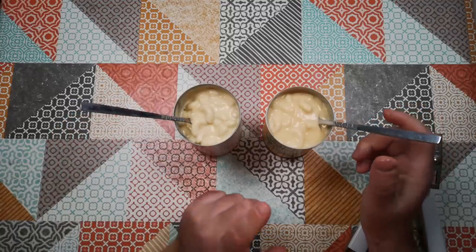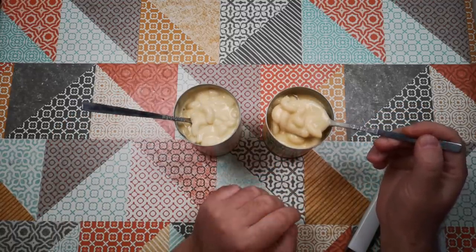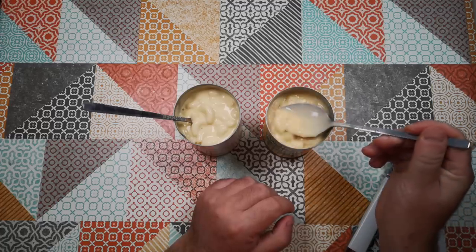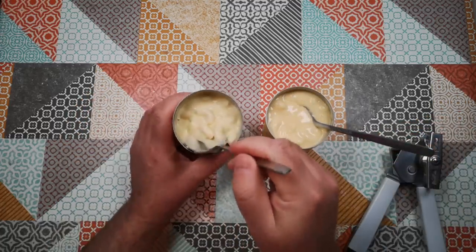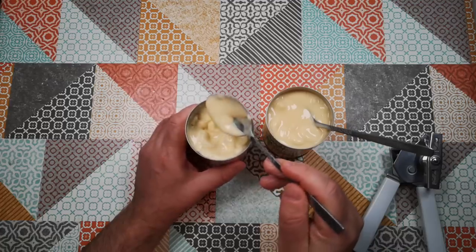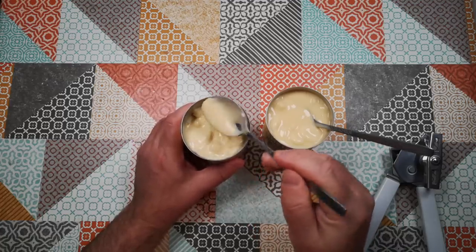So the Heinz macaroni, the sauce is a more orangey golden colour, and the sauce does look to be slightly thicker in consistency. So it's still a runny sauce at room temperature, but it looks quite a thick sauce. The Sainsbury's own is a paler yellow, more of a lemon yellow, but quite a pale colour, and the sauce is slightly more runny than the Heinz.